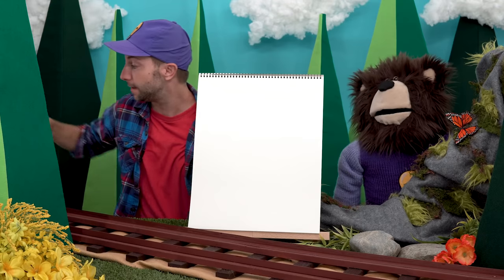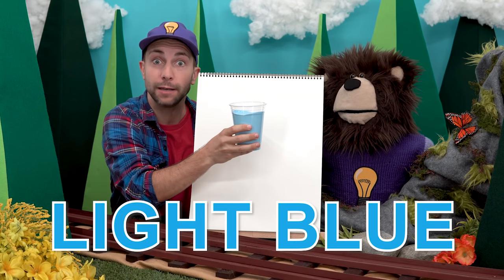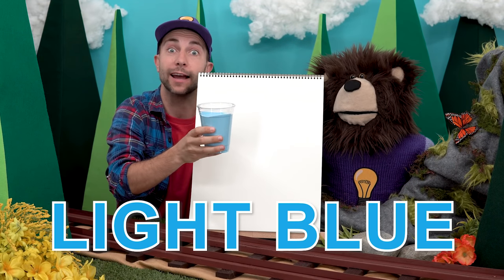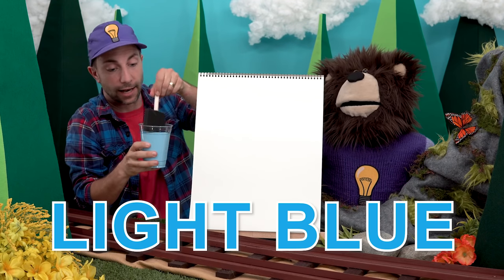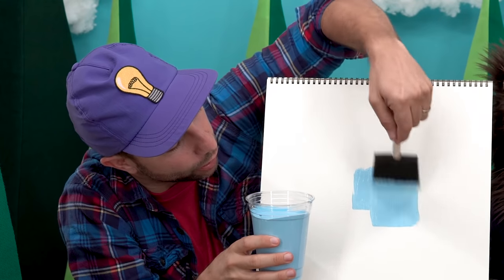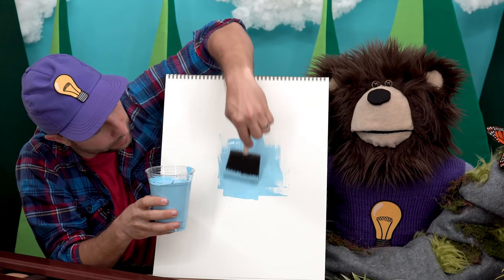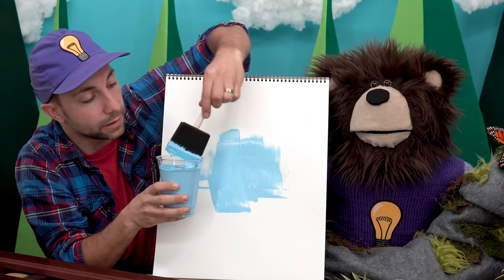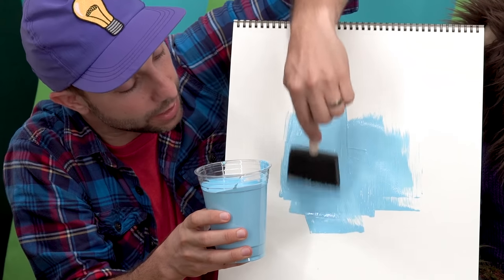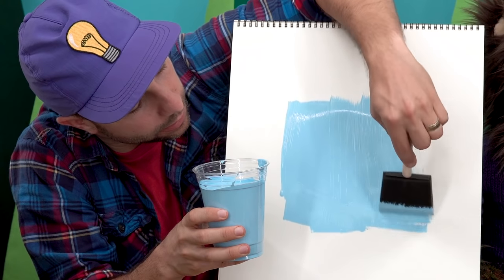Blue. And our next color is, oh, light blue. You see that, Mayta? It's light blue, kind of like the sky. All right, let's paint with the color light blue. Look at that, Mayta. All right. We are making this paper turn light blue.